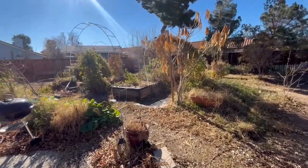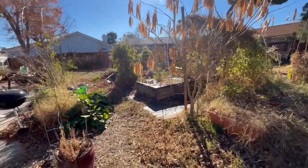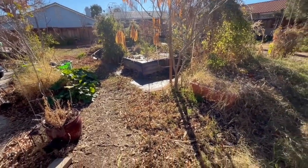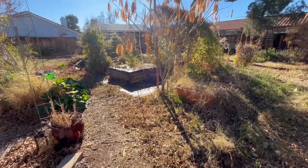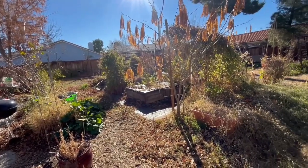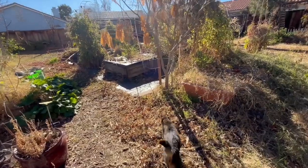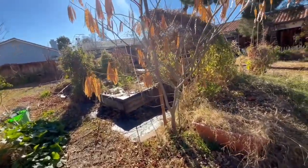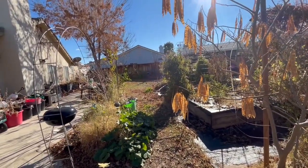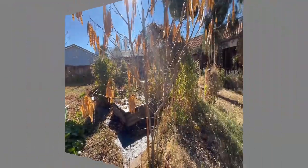We are just out here enjoying the sun, this warm sun. The sun feels so good right now because the breeze is cold, the air is cold. Today is a fairly cold day, but when you're standing out in the sun and not in the shade, it feels so much better. Today I'm just gonna be out here working on getting some things harvested and cleaned up out here. And I thought I'd bring you along with me.